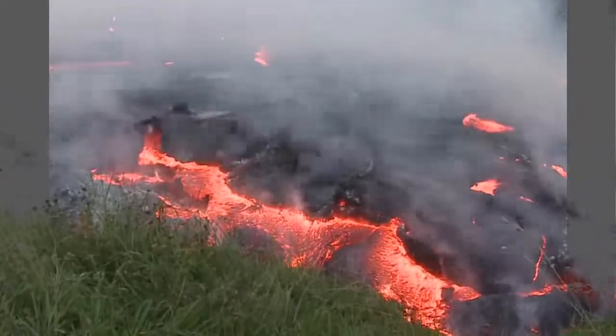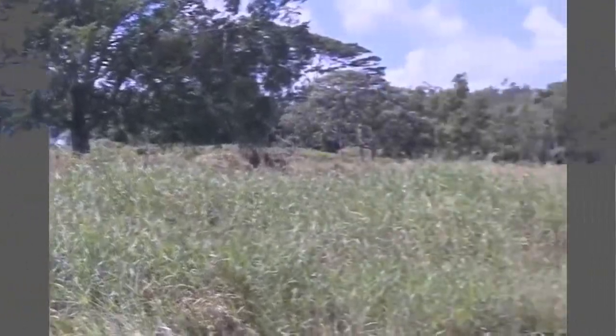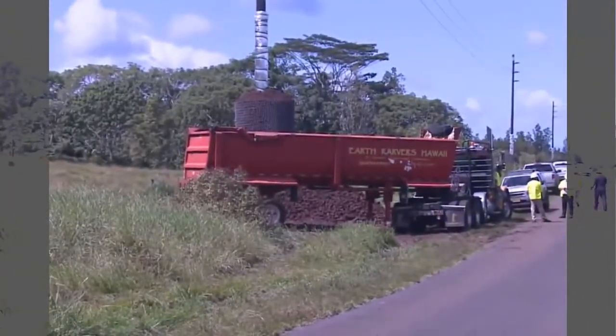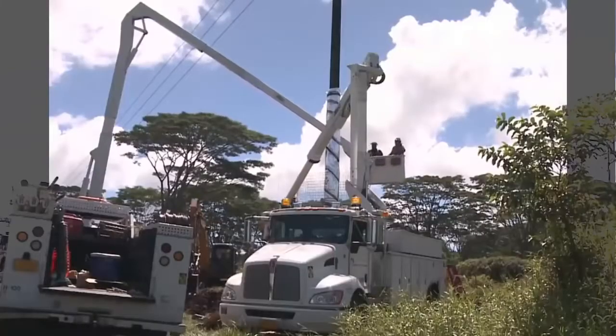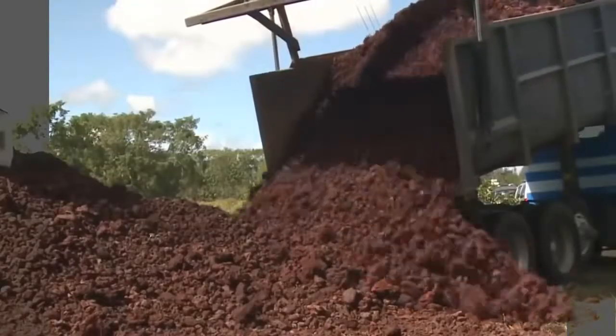With the lava burning through fields only a few hundred yards away, HELCO workers hurried to protect power poles in its path. The poles were surrounded with insulation, cement blocks, and a big pile of cinder to keep the lava from burning the wooden poles.